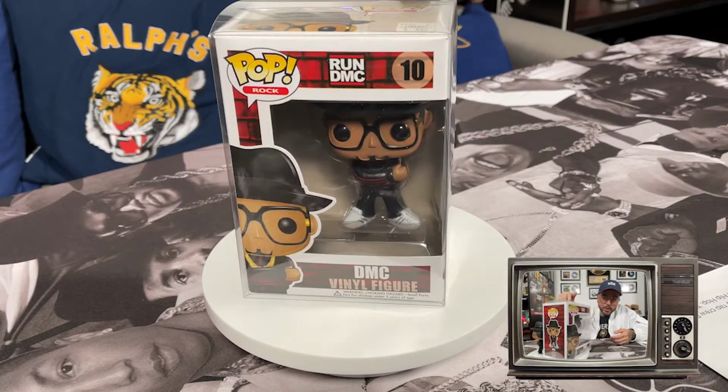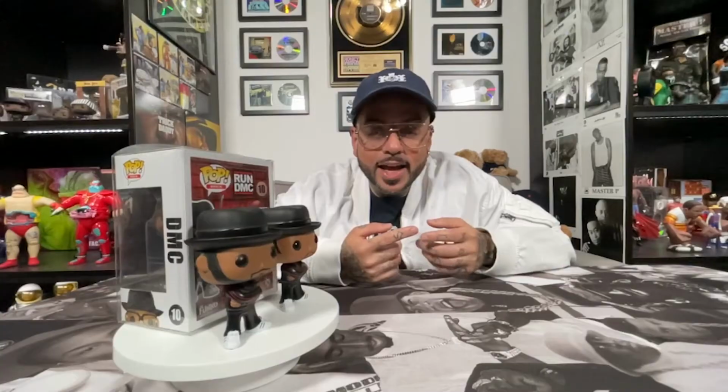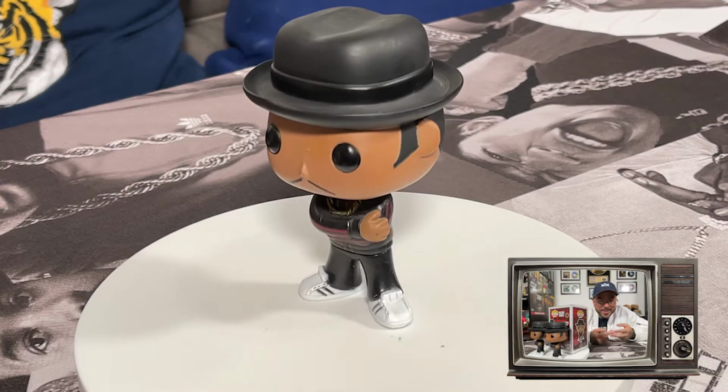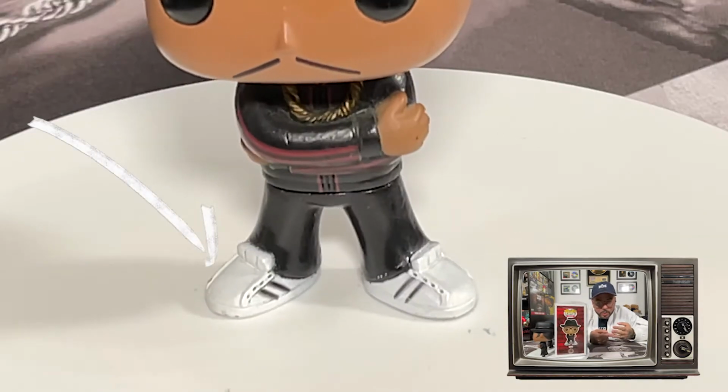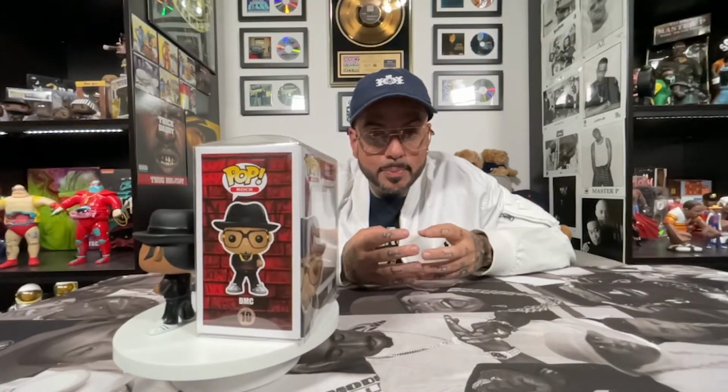Right here, we have Run DMC. In typical Funko size, we have DMC, we got Run, and we got Jam Master Jay. Rest in peace. In typical Run DMC fashion, they got the dookie ropes, they got the Adidas tracksuits, they got the shell toes. Do they got laces in them? No laces.